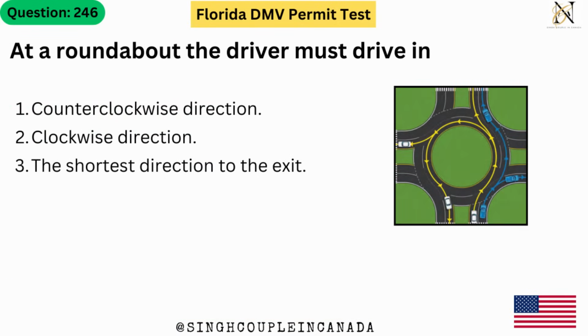At a roundabout, the driver must drive in 1. Counterclockwise direction. 2. Clockwise direction. 3. The shortest direction to the exit.